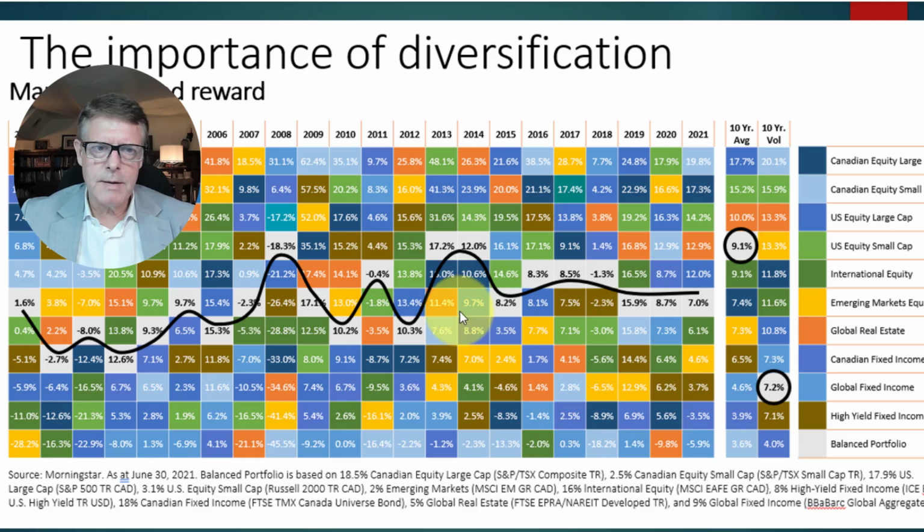So at the end of this period of time, the 10-year average was such that, of course, U.S. large cap stocks had the best return at 17.7%. The balanced portfolio had the fourth best return at 9.1%. And let's just assume that the client didn't need much more than 9 to 10% returns to achieve the retirement goals. They were able to construct a portfolio that has more moderate risk than the other asset classes. 9.1 was the fourth best return. 10-year volatility, percentage-wise, 7.2 is the third lowest portfolio or security mix from a volatility standpoint. This is called getting your cake and eating it too. Decent returns, aligned up with the retirement goals, and reduced risk on the portfolio.